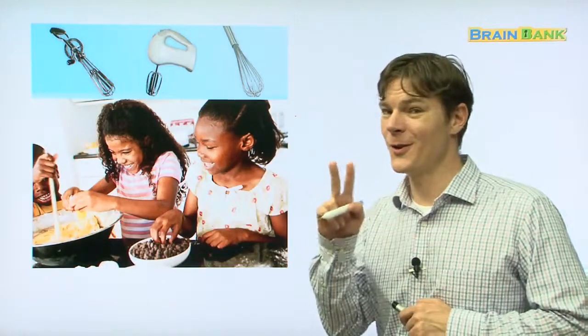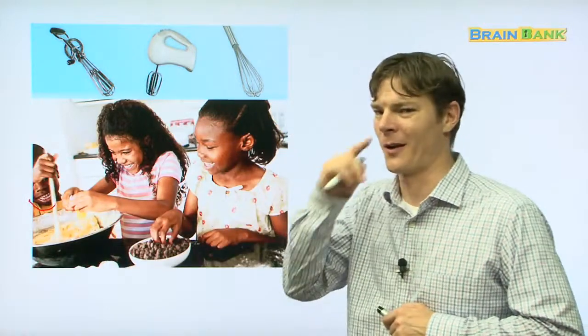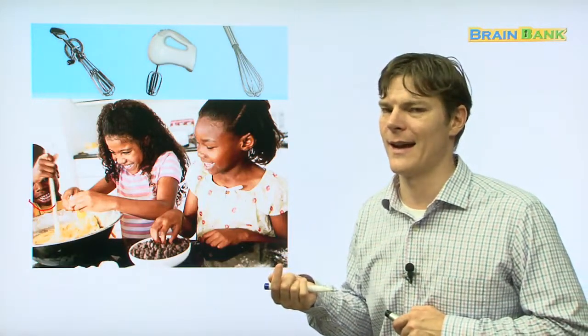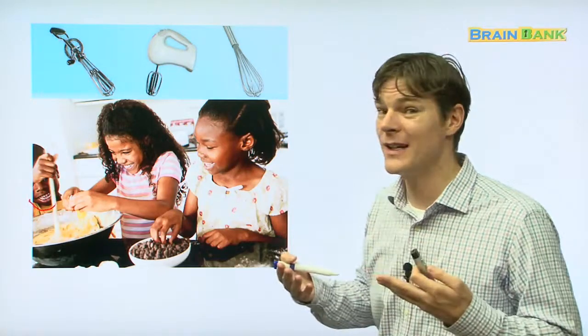Here are two girls and one boy. You see this little boy over here? He's just kind of hiding in the corner. But they're inside the house. And where do you think they are inside the house? In the kitchen. And what do we do in the kitchen?